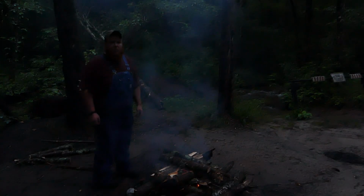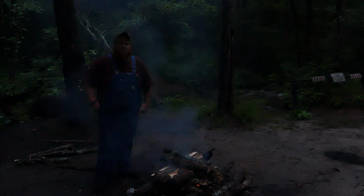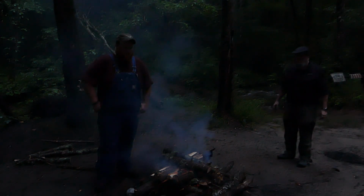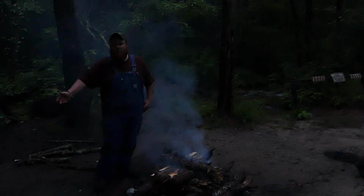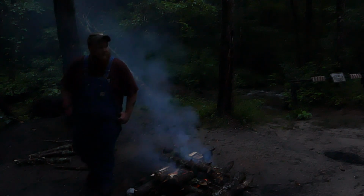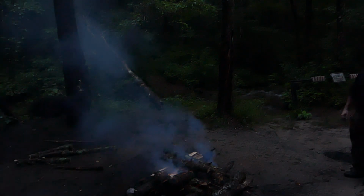We brought charcoal with us so that if it starts raining really hard, we can just cook underneath our awning over here. And if the fire ends up going out, it's not that big a deal. We can still cook. Plus, I've got a propane stove, so we can use that as well. Yeah, we won't go hungry. No, we ain't gonna do without.